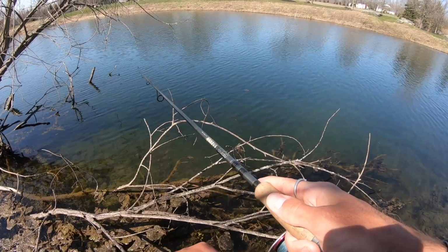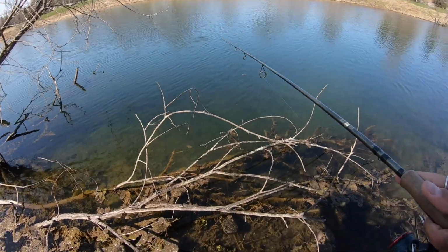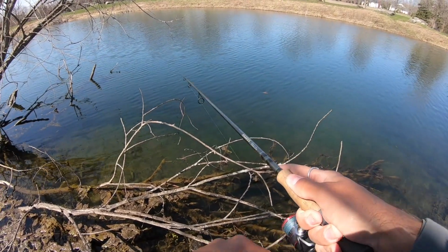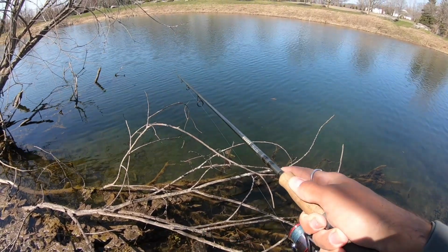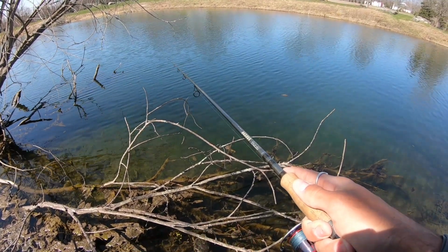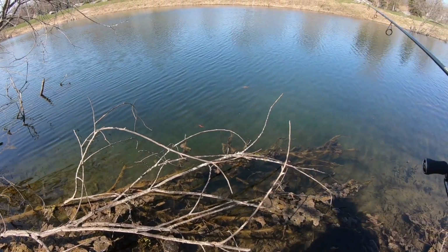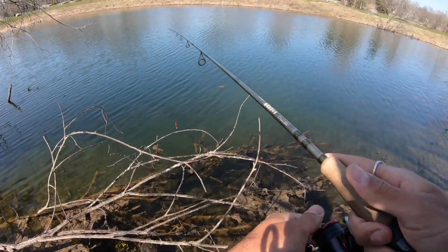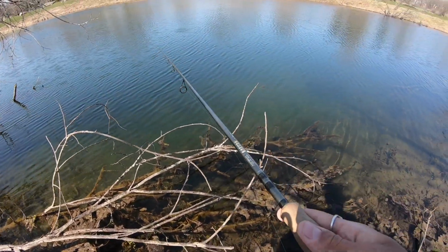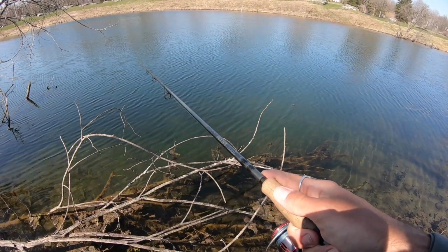Oh, we just missed 2 bluegill in a row. First one was very light and the second one hit a little harder. I don't think they got the hook at all. Yeah, that was like a 1 to 2 pound bass that I just had followed in. The bluegill spooked and then he spooked.